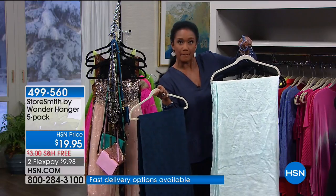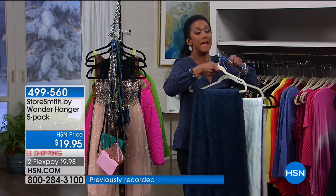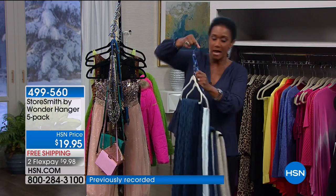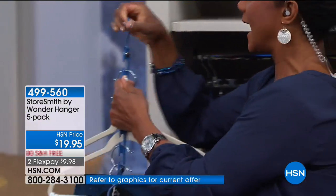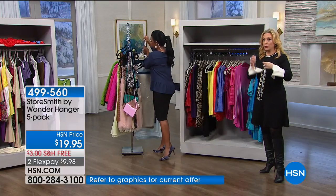What about some beautiful tablecloths? I love remembering that I even have the tablecloths, but isn't that smart? What a wonderful way to now organize even your linen closet. Yeah, and you get five of them.